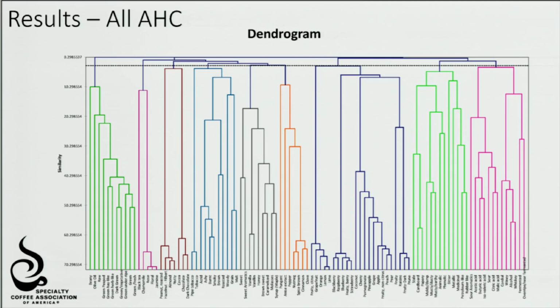Okay, so it spits out this dendrogram. Did you hear me say clustering? So these are clusters of words that were associated with each other in the test. As coffee tasters or sensory panelists group things together, it shows on this dendrogram. All the descriptors are at the bottom, and each of those 9 colors represents a cluster of words that those tasters associated with each other.